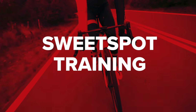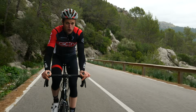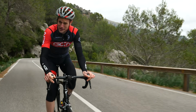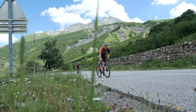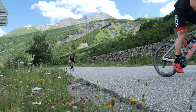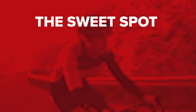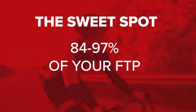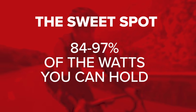One of my favourite drills to improve climbing would be sweet spot training. Now, sadly, this doesn't involve raiding your nan's sweet stash, but instead working on your aerobic capacity. On longer, more alpine climbs, I find this especially helpful. To the technically minded, sweet spot is around 84 to 97% of your FTP power, or 84% to 97% of the watts you can hold for an hour-long maximal effort.